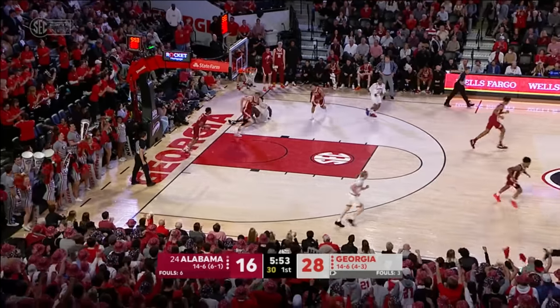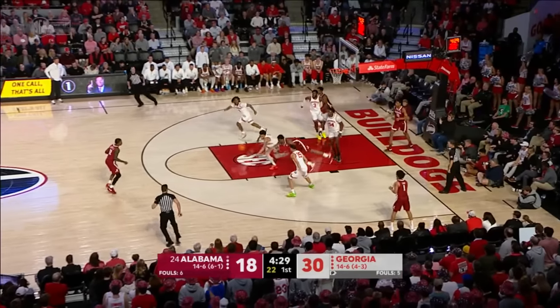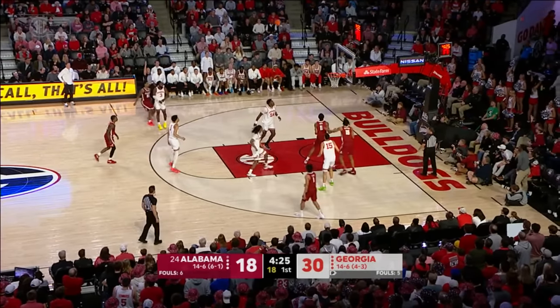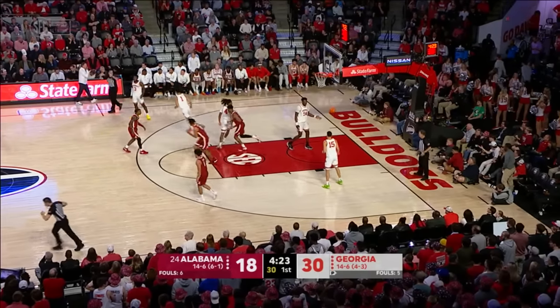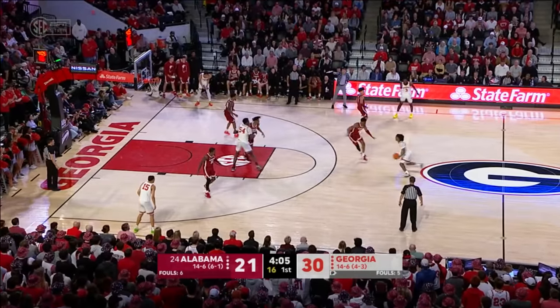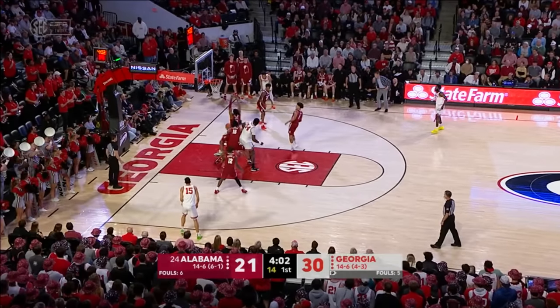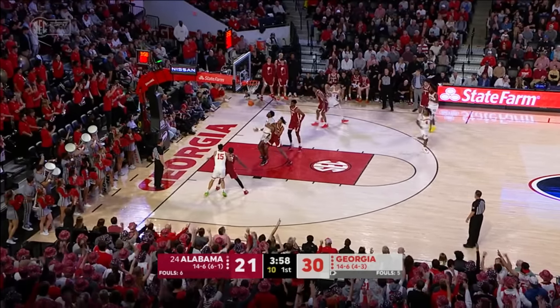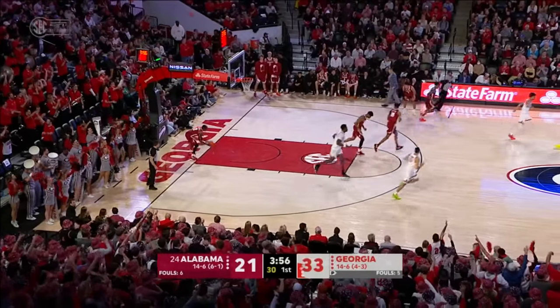Chiwa, tough shot, and the finish. Couldn't hold on to it. Estrada will try for three, and Alabama heating up. For the moment, Estrada credited just with the 1-3. They're going to go to the monitor. Thomason buries another three.